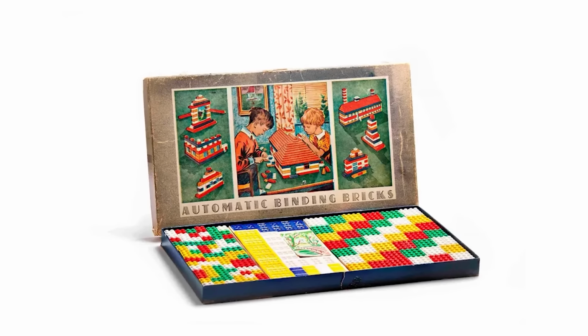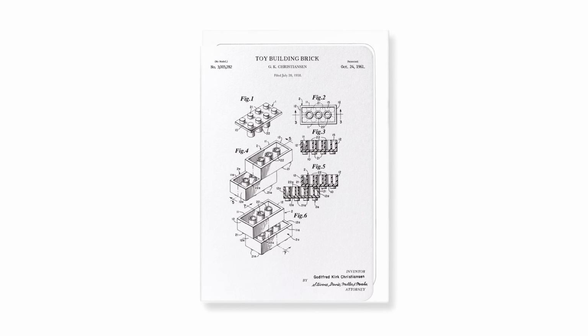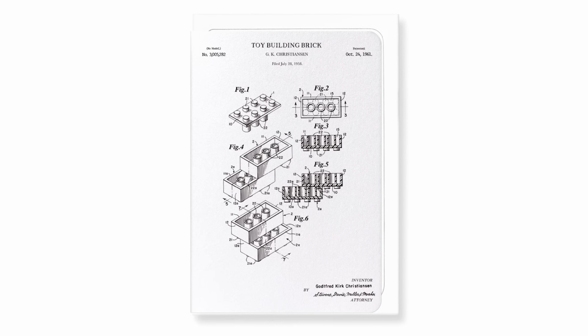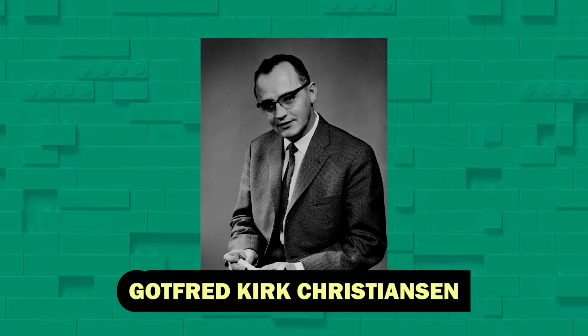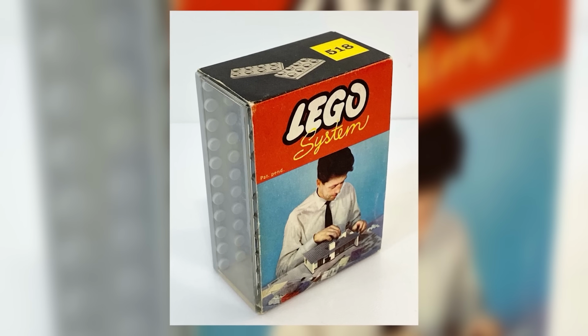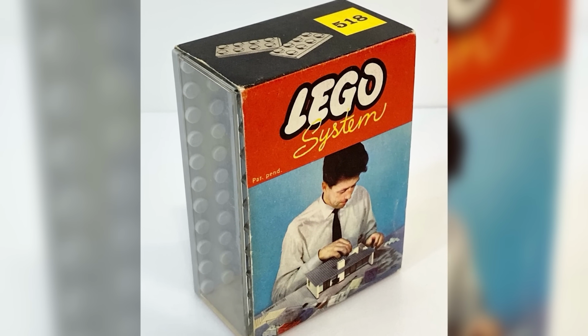Over the next several years, the designs of these bricks would be improved, until in 1958, LEGO patented the modern brick as we know it today. Sadly, only 6 weeks after the patent was filed, Ole Kirk passed away, leaving control of the company to his son, Gottfried Kirk Christensen. By the early 1960s, LEGO was already rolling out sets specifically meant to help builders design a house of their own.